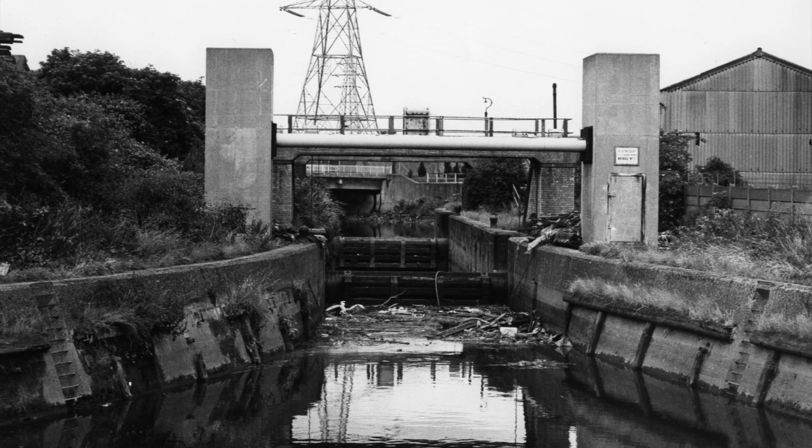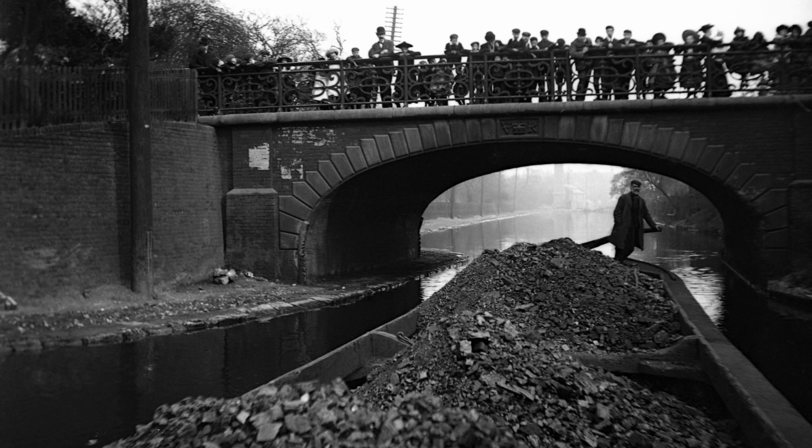I've learned a lot about the waterways. I didn't realise how old the canals were. Obviously, Carpenters Lock is quite a special lock.